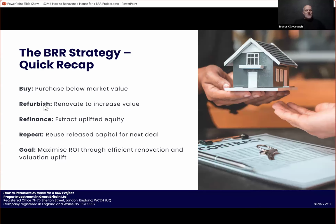So yeah, buy, refurbish, refinance, and repeat. The aim is obviously, once we've got the money out, to repeat and go on to the next one. So the goal: maximize return on investment through efficient renovation and valuation uplift. So getting an end value that is higher.